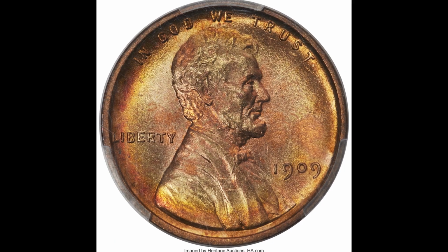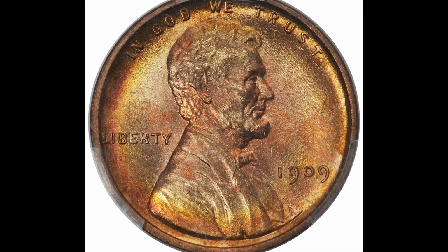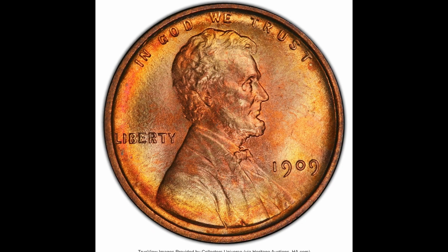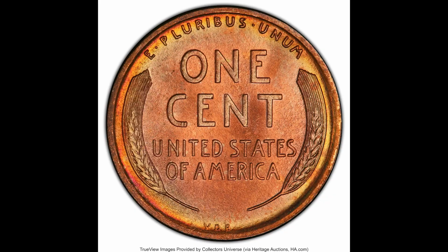$2,760. Here we go. It's a great example of a 1909 VDB coin with no mint mark. We know that it has the VDB on the back bottom center. This one graded by PCGS at a mint state 67 plus red. You do have that red designation, which is nice. You also have a plus designation by the grader who graded the coin.